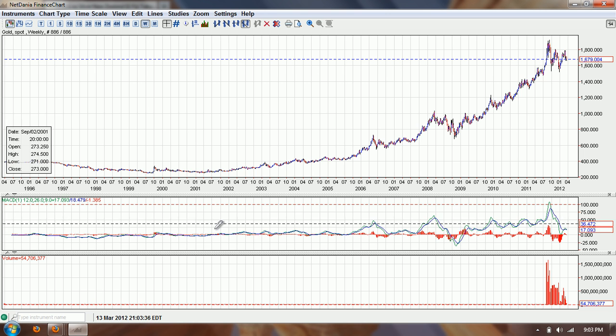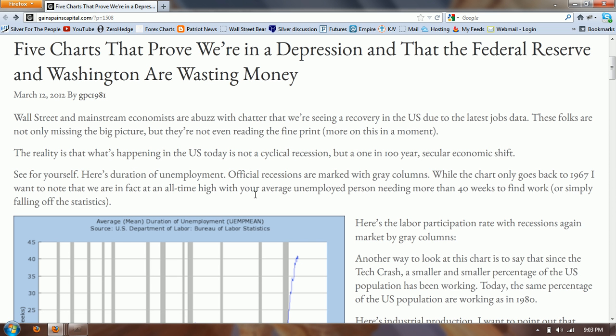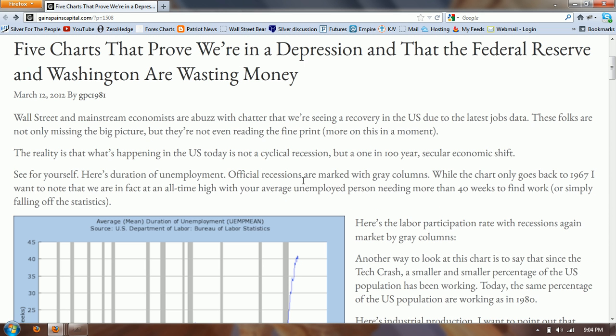Now, I'm going to try to challenge that, but before I do that, I want to jump to one of the main articles I want to cover, and that is one that was covered on Zero Hedge recently, and it's from Gains Pain Capital. This is a series of charts that are pulled from the Federal Reserve's own site. It is titled 5 Charts That Prove We're in a Depression and that the Federal Reserve and Washington are wasting money. I'll read a little bit, and I'm mainly going to go over the charts.